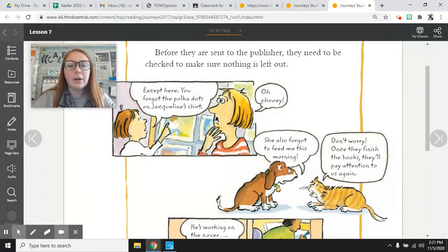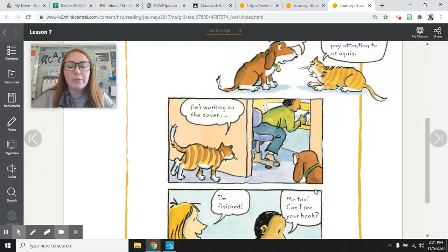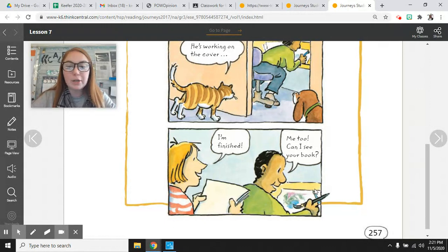Except here, you forgot the polka dots on Jacqueline's shirt. Oh, phooey. She also forgot to feed me this morning. Don't worry, once they finish the books, they'll pay attention to us again. He's working on the cover. I'm finished. Me too. Can I see your book?